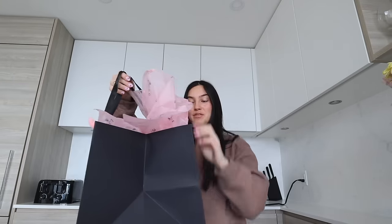You guys, I just got a delivery. This is from La Fraise. It's French, I think. Rose. And they're actually a local Vancouver company, and they reached out to me and asked me if I wanted a floral little arrangement. And I was like, why not? I just moved. So this is literally perfect for a nice housewarming gift. And I also do love supporting local companies.